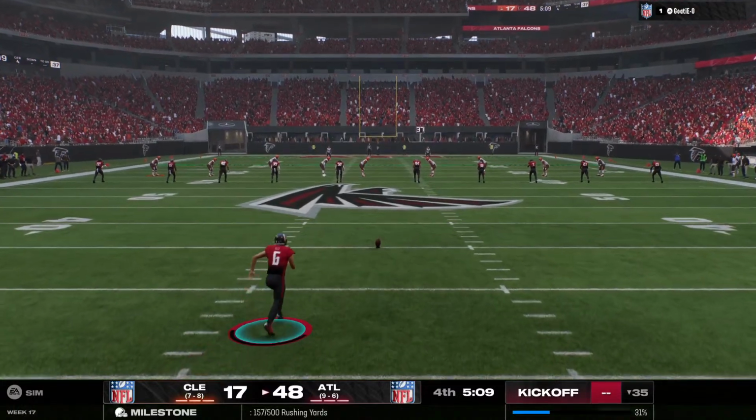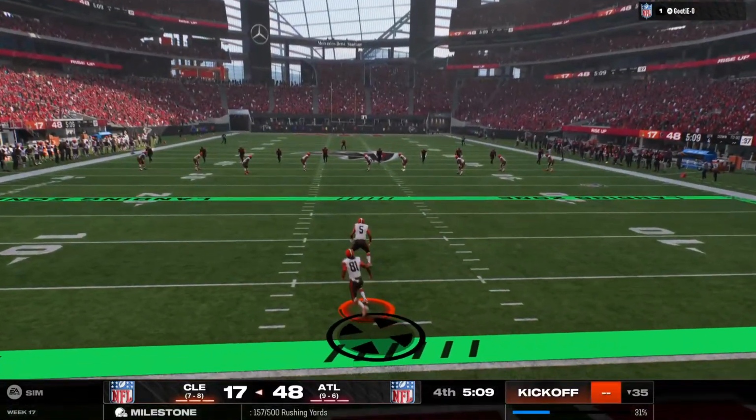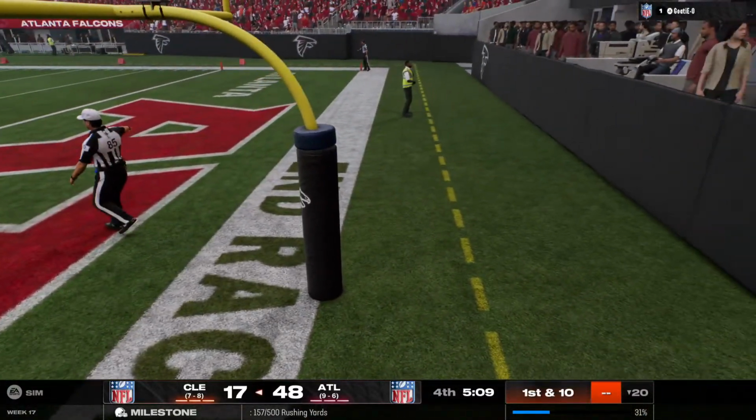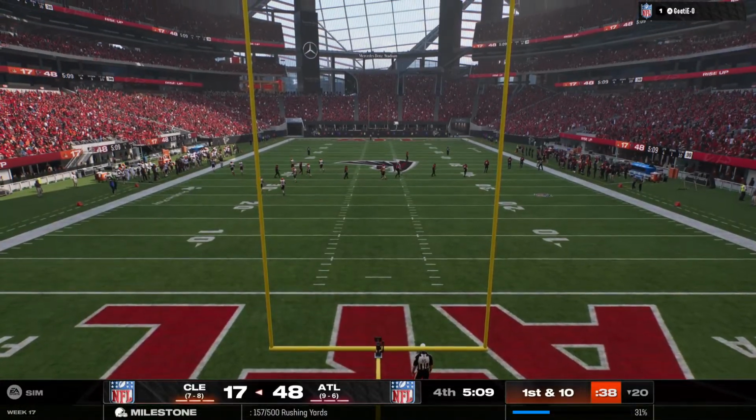So they throw the pick six. They'll get another shot at it now as this one's in the air. And they'll opt not to return this, but since the ball did hit in the landing zone, this will come out to the 20.